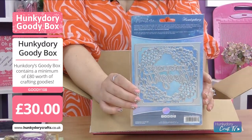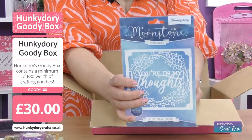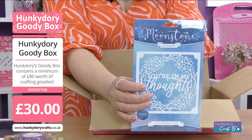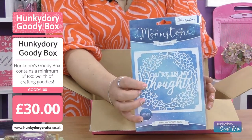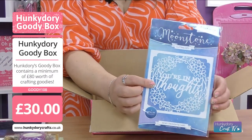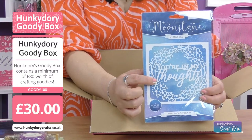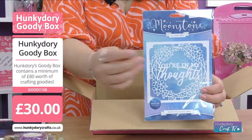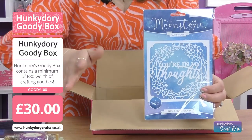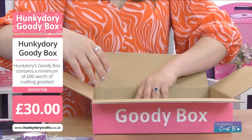You're in my thoughts, with that gorgeous frame in there. If you want to switch out the sentiment as well, it's so easy to do. I don't think I've seen that die. Do you not? No. You're questioning whether I've seen it now, but it's gorgeous. Absolutely, it's beautiful, isn't it? I mean, the snippability on this die as well, you could just cut off the sentiment, take that out and replace it with happy birthday, any sentiments. It could be the home sweet home from that stamp set.